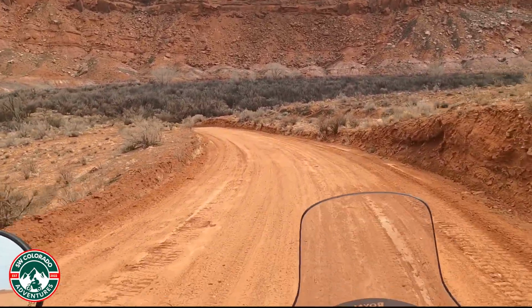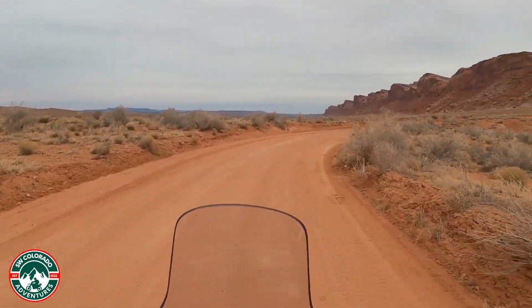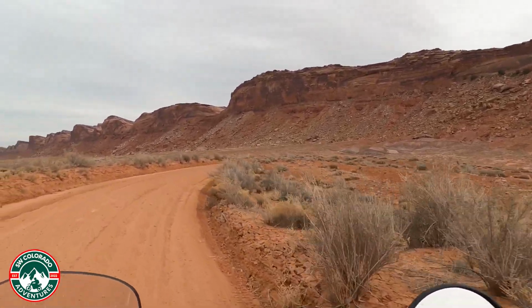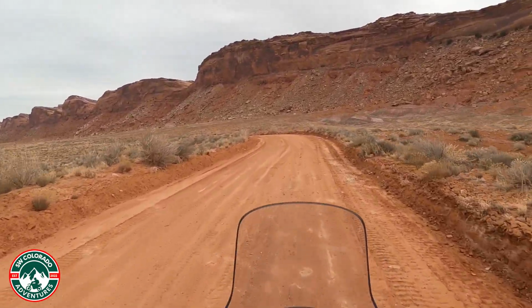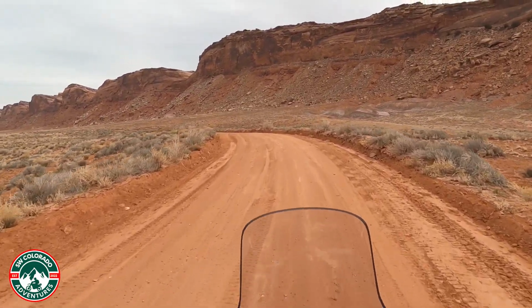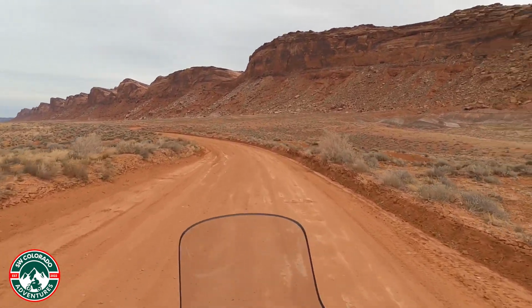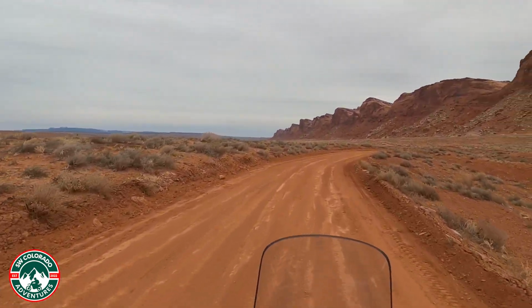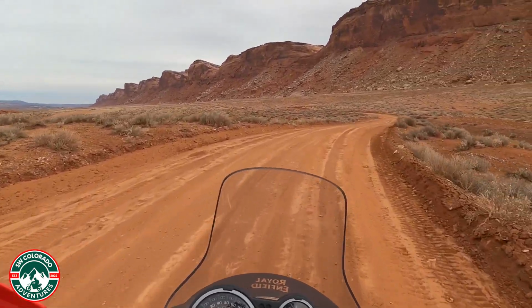So, little ground squirrel. Big views. I love it. Look at that. So many great places to ride around here. And there is not a soul out here that I can see. So I think that up ahead of us is where we're going, off to the left. That's where the other trails take off.